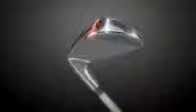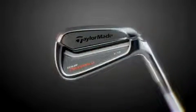The way the clubs are going to perform from the 3 to the pitching wedge, all the way through, with thin faces, with slots through to the 7 iron, with deep undercut cavities, with incredible feel, incredible sound, unbelievable distance control. It's really this idea of forgiveness in a package that also gives you all of the benefits of all these other technologies and control over your golf ball. It's an iron that's never been produced before.